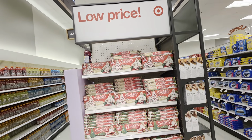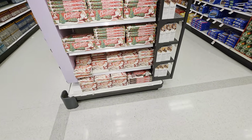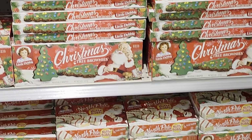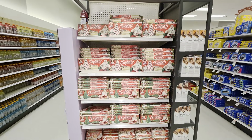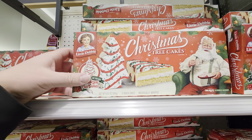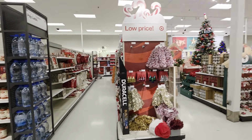Oh my gosh, look at all the Little Debbie Christmas tree cakes here. There's the North Pole Nutty Buddies down there on the bottom. The chocolate Christmas tree cakes, I haven't seen a lot of those this season at all. Christmas tree brownies above those, and then the whole top two shelves are the white Christmas tree cakes. They are so delicious. Honestly, I'm a fat guy. I've eaten about 5 of these so far. No, not 5 cakes. 5 boxes. Oh, yes, let's not talk about that.